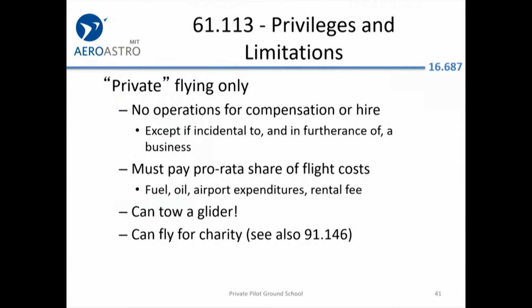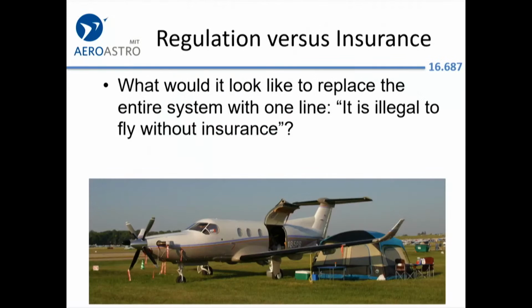So this is a little bit tricky, but basically you can fly if it's part of your business. So if your company requires you to get to a meeting, you can do that with a private pilot certificate. Generally, though, you have to be paying for most of the stuff that you do. You can't let your friends pay the full cost of renting the airplane, for example. You can tow a glider. There's kind of elaborate rules that have gotten more complex every year about how to do charity flights, but it can be done.